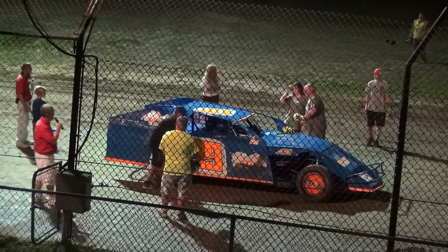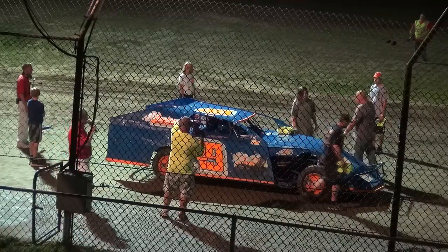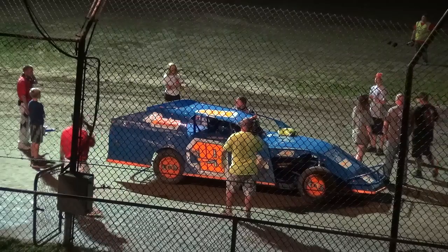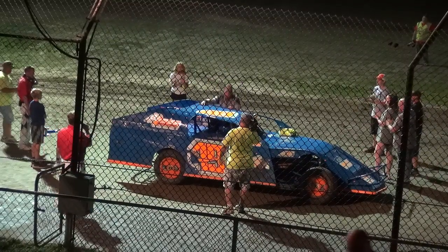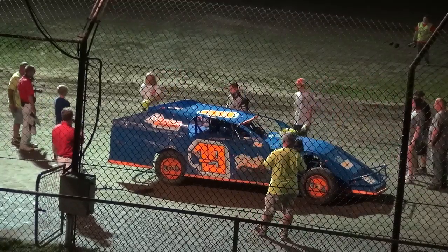KRT, River Valley Ag, checking some tire temperatures there. AOD Graphics. As he gets out of the car, Patrick Royalty, your winner here tonight. Come on up here, Patrick. Gets the safety equipment off.